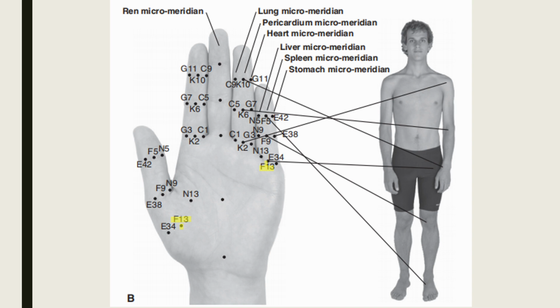Still on the hip, we have F13, corresponding to spleen 12, located on the palmar side of the thumb and little fingers at the midpoint between the transverse crease of the wrist and the first metacarpophalangeal joint on the thumb and midpoint of the metacarpophalangeal joint transverse crease on the little finger.